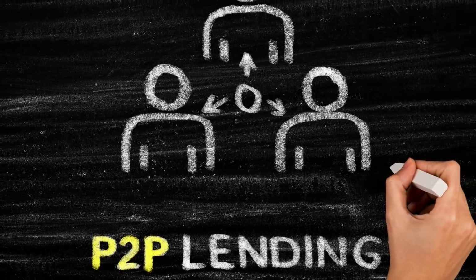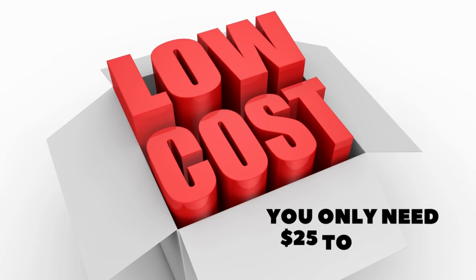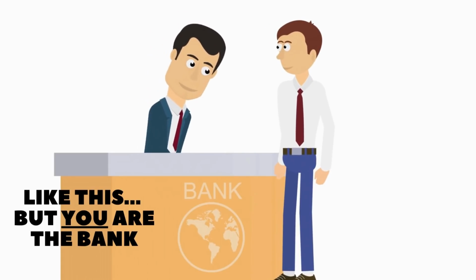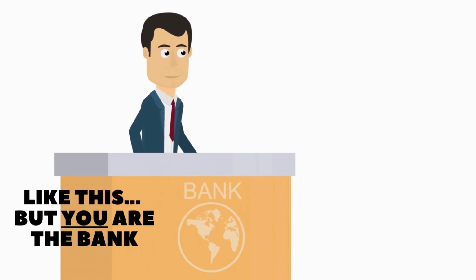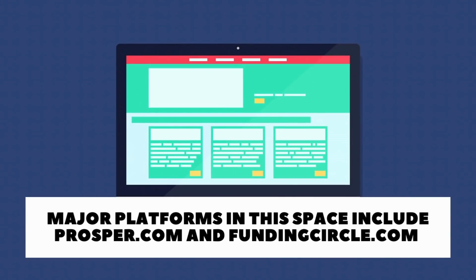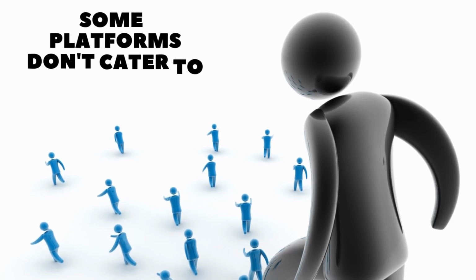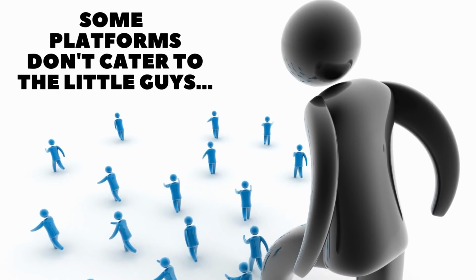Number 2, peer-to-peer lending. The next strategy is peer-to-peer lending. You only need $25 to open up an account, so it's a really accessible option. If you don't know what peer-to-peer lending is, it's where you lend money to various borrowers through an online platform. As of the date of this video, some of the major platforms in this space include Prosper, which I use, and Funding Circle. Many peer-to-peer lending platforms are not open to individual investors, so be mindful of that when looking around.